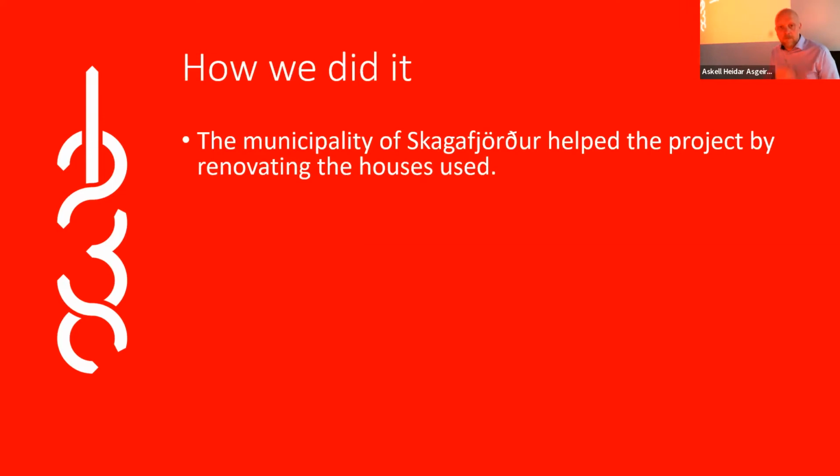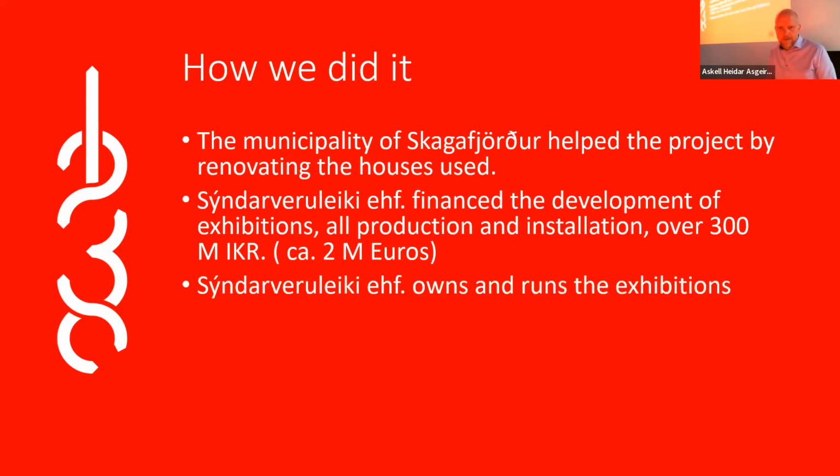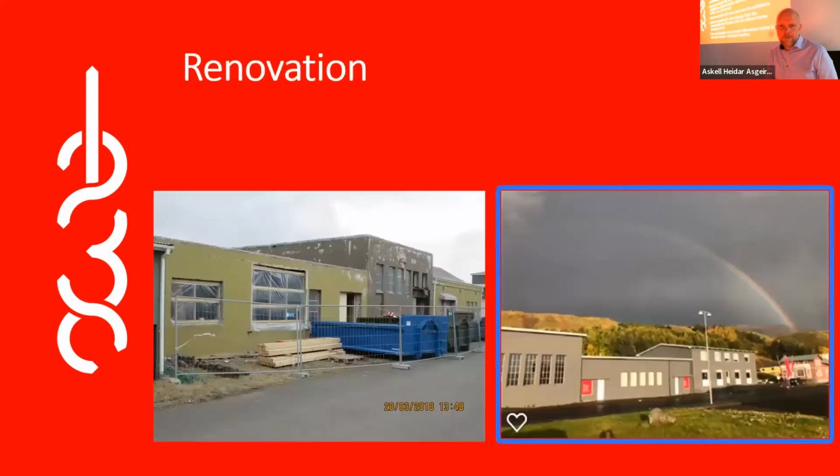But how we did it was that the municipality of Skagafjörður helped the project by renovating the houses, and they own the houses. And a company that I work for, Sýndarveruleiki, which means virtual reality, financed the development of these exhibitions, all production and installation, for roughly 2 million euros. We own and run these exhibitions, and we rent the houses from the municipality. So this is a good example of how a joint cooperation like this can work. The municipality also runs a tourist information center in the same house, and we share some workforce there. So it's a good cooperation, I think.